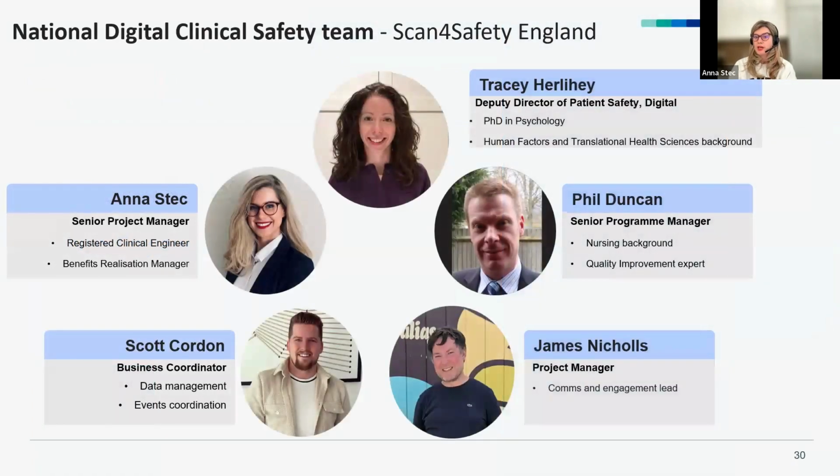So now I'd like to talk a little bit more about the Scan4Safety NHS England team, what we do, who we are. Scan4Safety England sits now within NHS England in the Medical Directorate. It's part of the National Patient Safety Team, specifically sits under the National Digital Clinical Safety Team. The head of the program is Tracy Hallihay.